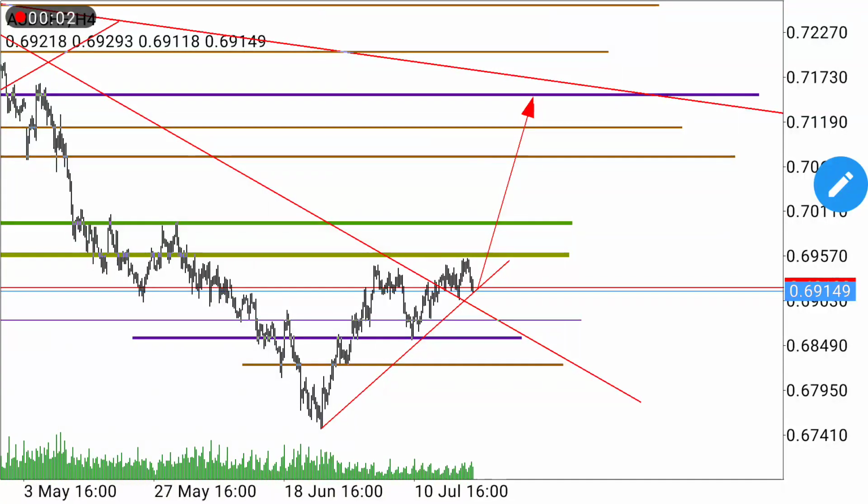Hello, it's another week. And this week we're going to be looking at the market analysis for the coming week, which is going to begin on the 22nd of July and end on the 26th of July. And this is the first pair which we're going to be looking at, and this is AUD CHF.